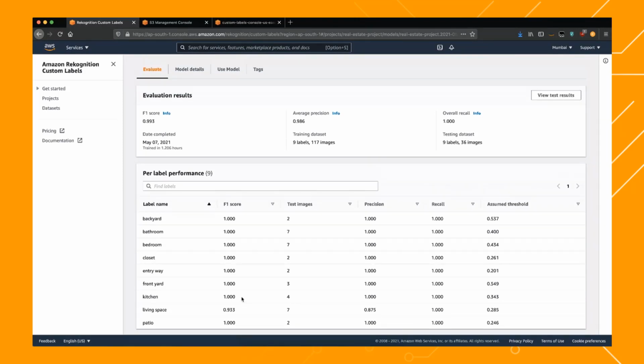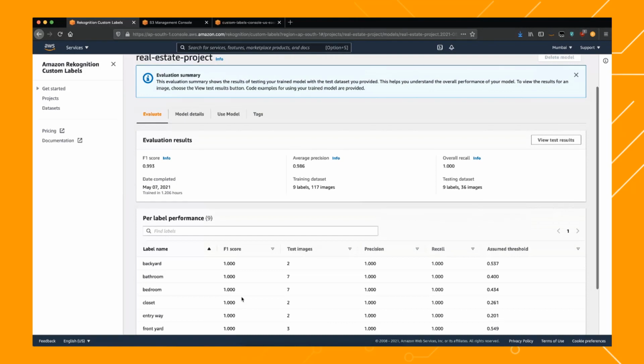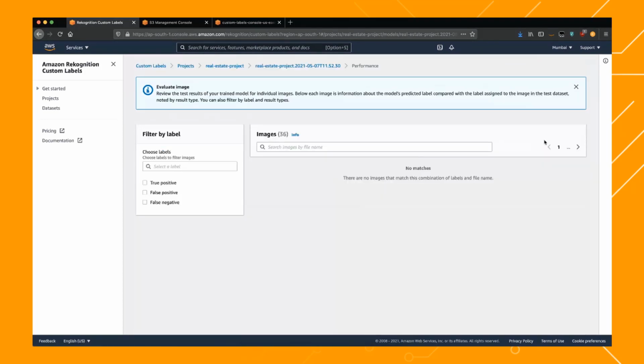If I want to view more results to see exactly what my model predicted for all of the images in my test set, I can scroll up here and choose the option to view test results.